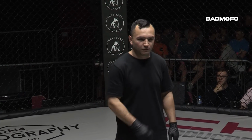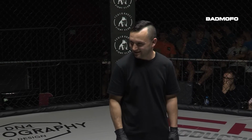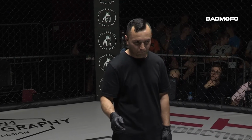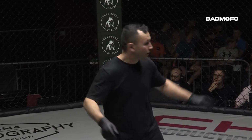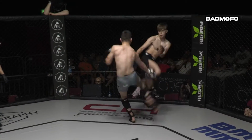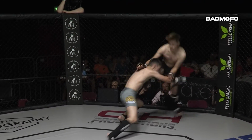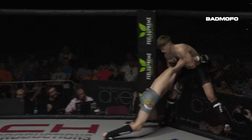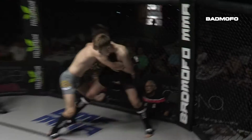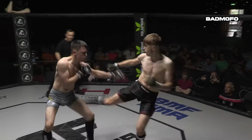Tom Johnston fighting out of the blue corner, the black Smash shorts trimmed with red. Callum Walker, the Powerhouse prospect in the gray shorts over in the red corner. And coming out fast is Walker, landing powerful shots to the body and then shooting for a double leg. Yeah, almost ended up eating that kick as he came in. But the takedown defense from Johnston is on point.